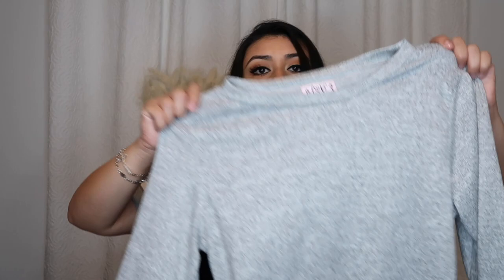Then I bought, this was actually a set. It came with shorts, but I'm actually wearing the shorts right now. This is more for sleeping. It is a nice little heather gray sweater, very soft. It has ruching on the sides to stretch out and accommodate your belly. This one is a size extra large. It is from Love Maternity.